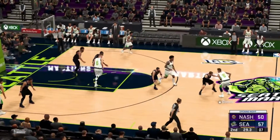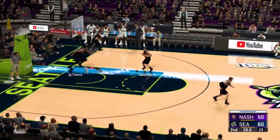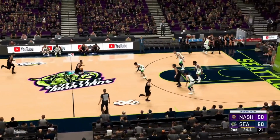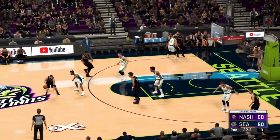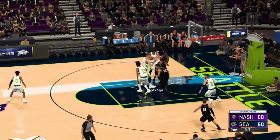Pass to Doncic. The wide open look here for Garland. Good. And the assist goes to Doncic. Doncic has got his 7th assist in the game. 2-second difference between shot clock and game clock. Let's go. That shot missing.